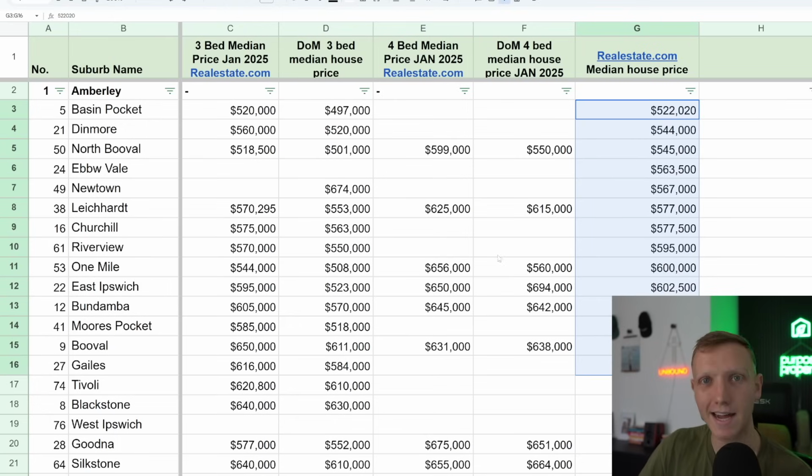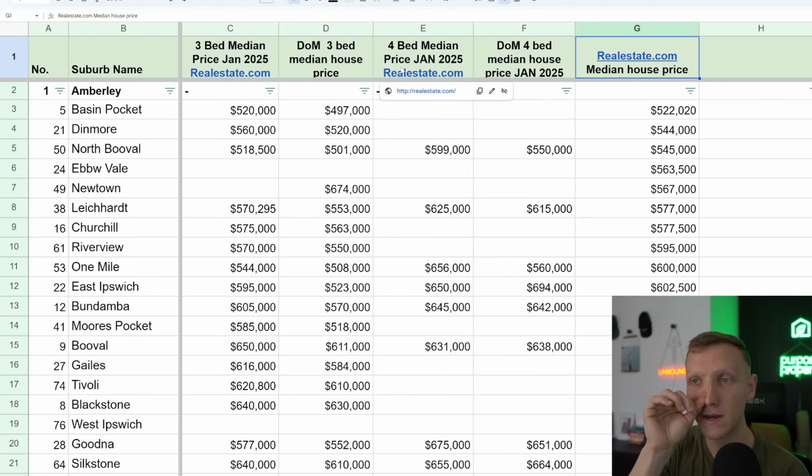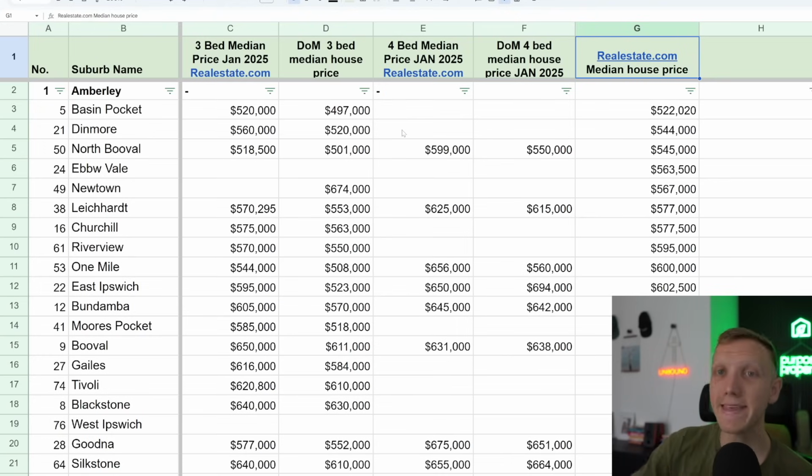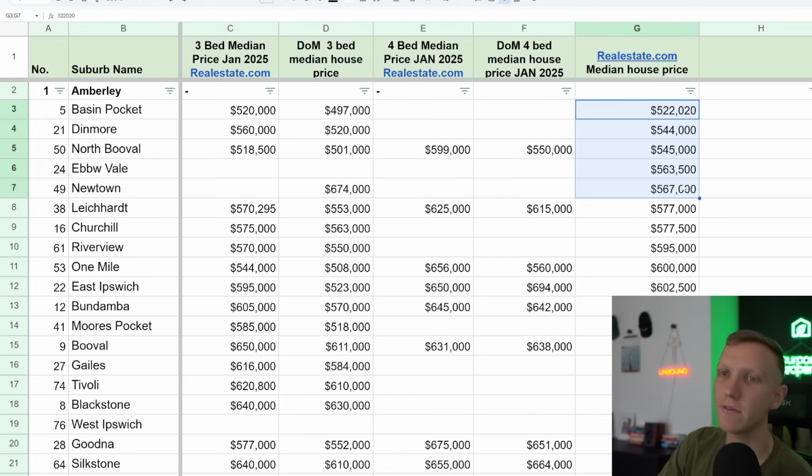Now, this is lag data, so I wouldn't be fully reliant on Real Estate or Domain, because these are just public websites which tend to be a bit behind in terms of what's actually happening in the market. In the actual market today, you're probably looking at 600 to 650, up to 700 in a lot of these suburbs. Now, the top list here, you're going to find a lot of flooding. So Basin Pocket, North Booville, Dinmore, Ebval, Newtown. A lot of those areas are going to be heavily flood overlaid or have had actual flooding in 1974, 2011, 2022 floods. And so that's why the prices are so down in the 500s.